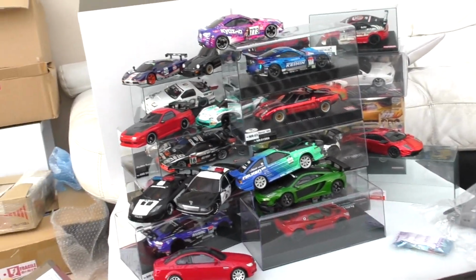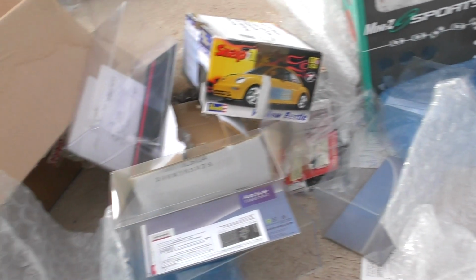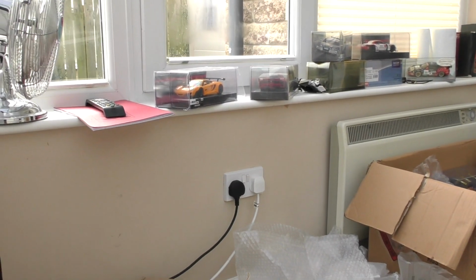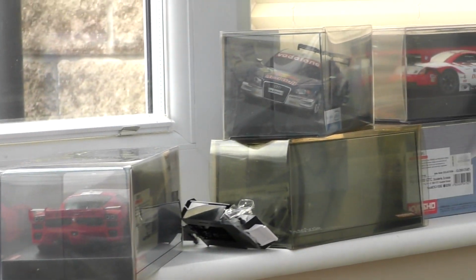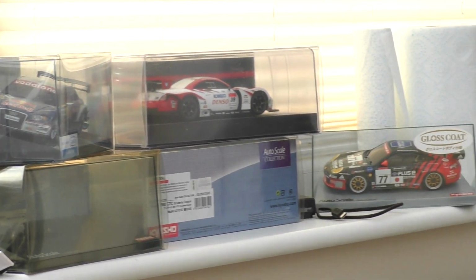So, yep, a huge Mini Z mess all over the room. And I mean, I do believe I've shown you all the cars, guys. And you probably realise I was talking so fast. Okay, there's some over here as well. You probably realise I was talking so fast in these vids just because I wanted to get them finished. So, there's stuff in that box as well. Okay, now the real mission's gonna be tidying up.